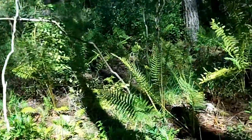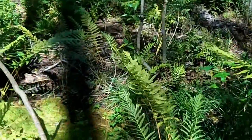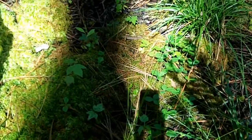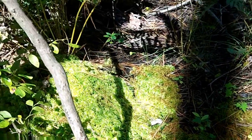And over here, look at this. Some beautiful, nice, indigenous red sphagnum moss. I think we got a tree, unfortunately, blocking the light, but there we go.